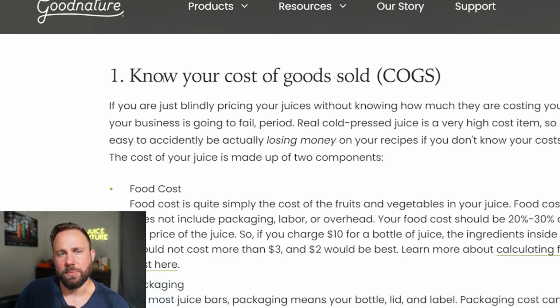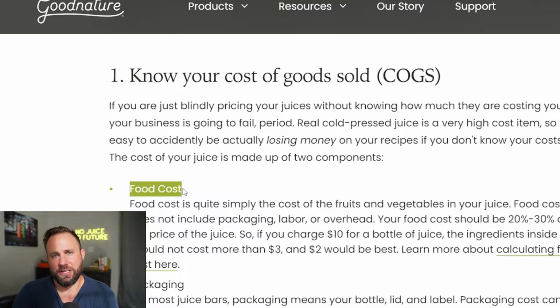Your cost for a bottle of juice will have two main components. You're going to have your food cost, which is literally just the cost of the ingredients. So if there's apple, carrot, ginger, and lemon in a juice recipe, that's your food cost. It doesn't include the packaging. It doesn't include the labor. It doesn't include the label. It doesn't include your utilities or anything like that. It's just the food cost.